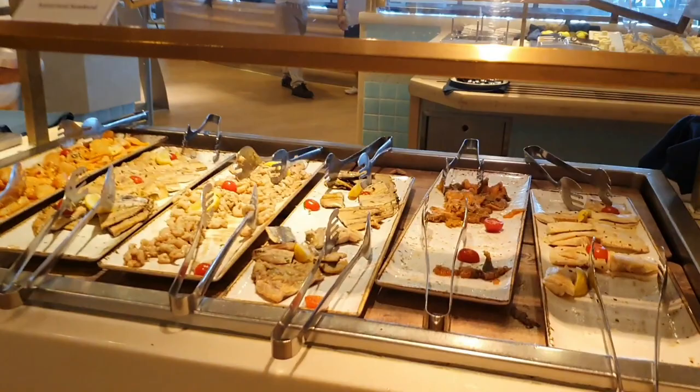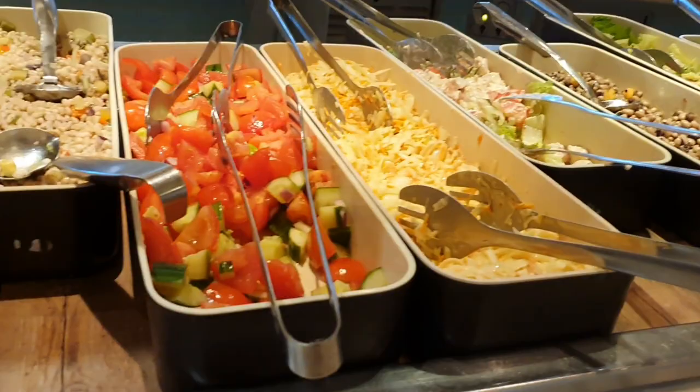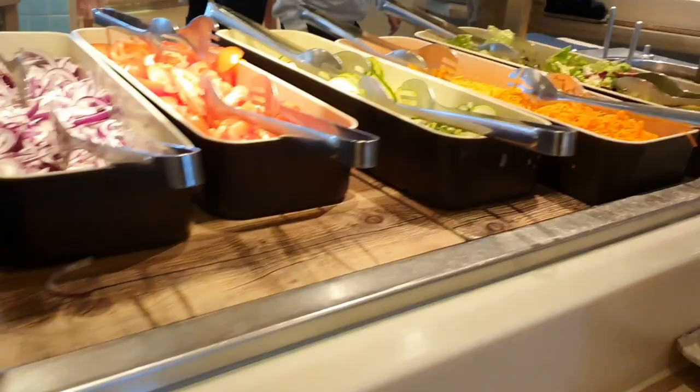same on that side. Got some seafood here. If you like seafood, prawns, squid, lots of the cold meats there that they have. The salad bar station again. So we'll quickly nip through there.